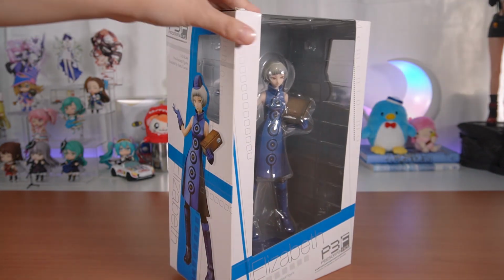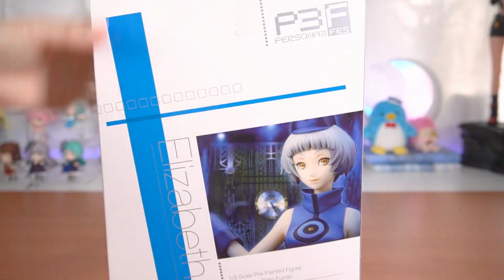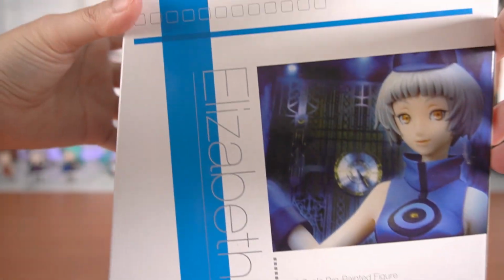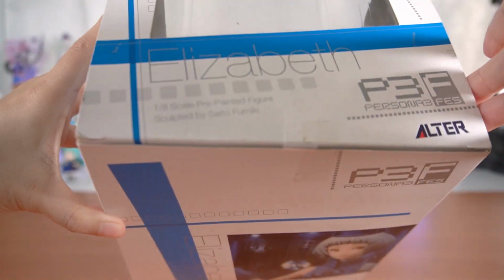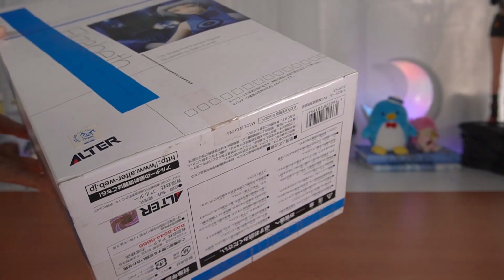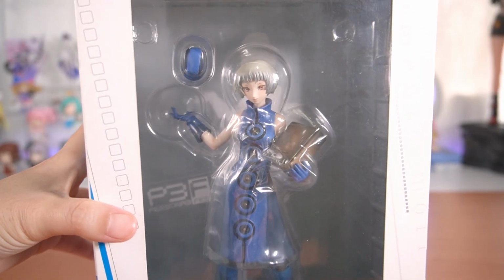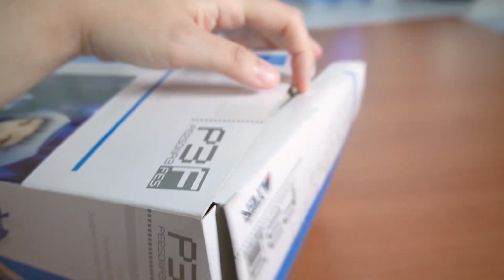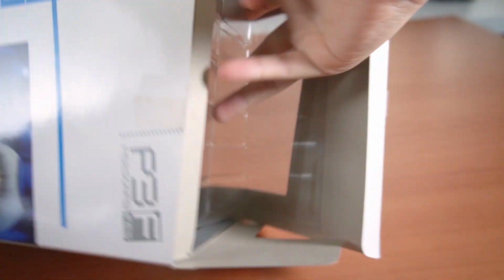I was looking for Persona 3 figures, either of Mitsuru, who is my favorite, or Elizabeth, who is my second favorite, and I decided I didn't really like any of Mitsuru's figures that are out, but when this one popped up of Elizabeth, I just kind of bought it because it was so cheap. But I think it looks pretty great. I kind of forgot that I ordered it, if I'm being honest. But yeah, super excited to get her.